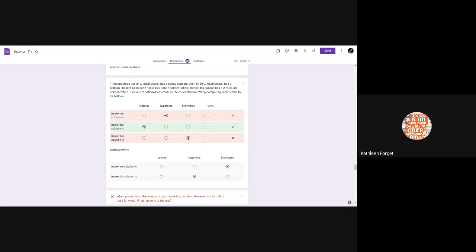Beaker B. What's this one start with? Beaker A? Yeah. 10%, 20%. Oh, wait a minute. Maybe it is. Solute, 20%. Each beaker has a balloon. Beaker A is 10%. Beaker B is 20. And beaker C is 25. Oh, okay, this is the right question. Okay, isotonic, hypotonic. So you just got it backwards, most likely.